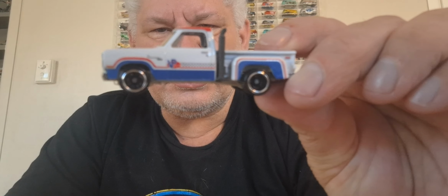Rubber wheels. I've actually noticed this wheel, it's not rolling very well. Unfortunately, sometimes when you do buy Hot Wheels, every now and then you'll get a dud. Like sometimes the wheel might be bent. In this case, I'm not quite sure what's going on here, but it definitely does not want to roll. I'll play around with that and hopefully get it all mobile again. Choice, the Little Red Express, Dodge truck, Dodge ute. We do call them utes here, short for utility, and that's what they do.